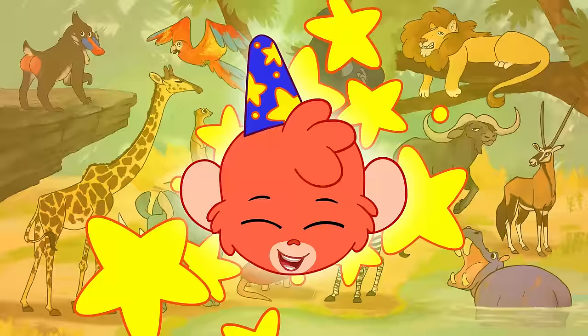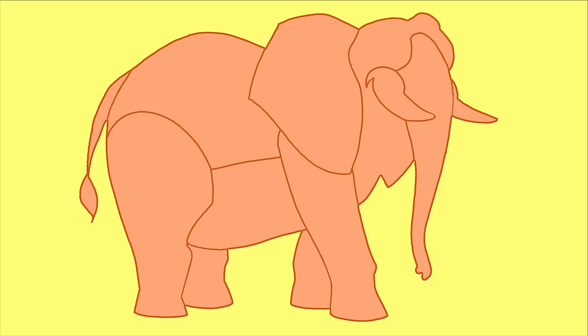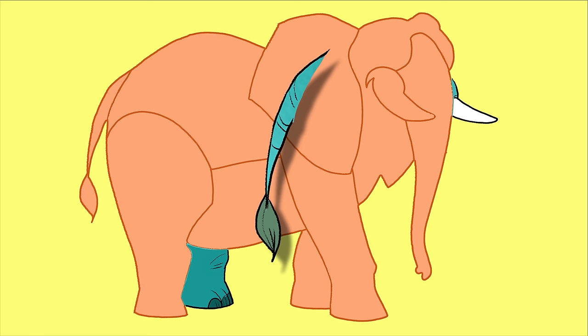Today, we are going to guess an animal. Do you want to help? Oh, here comes the first piece. Is that his foot? What could that be? It's white. Oh, maybe it's his nose? I think that's his tail. Yes, that's definitely his tail.